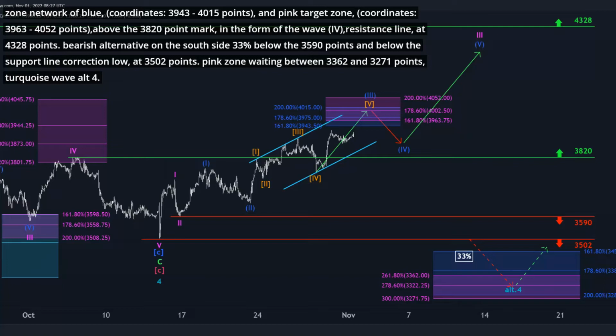We still consider it to be 33% likely that the index is not yet finished with its correction. Accordingly, it would come back significantly within the scope of this alternative wave count, both below the 3,590 points and below the support line, marking the previous correction low, at 3,502 points. Below this, the pink zone is already waiting between 3362 and 3271 points, within which the course should expand the bottom of the correction, in the course of the turquoise wave, Alt 4. In this alternative scenario too, things should go up again in the long term, after this downward movement.